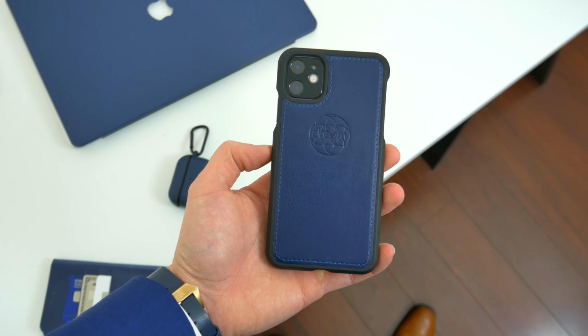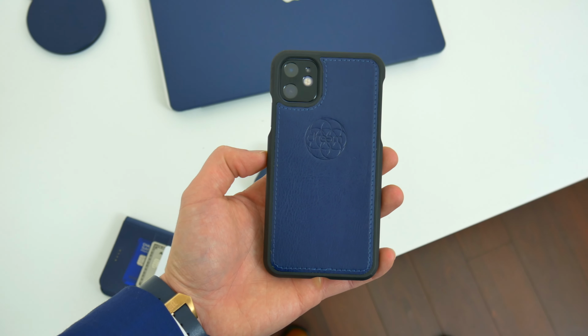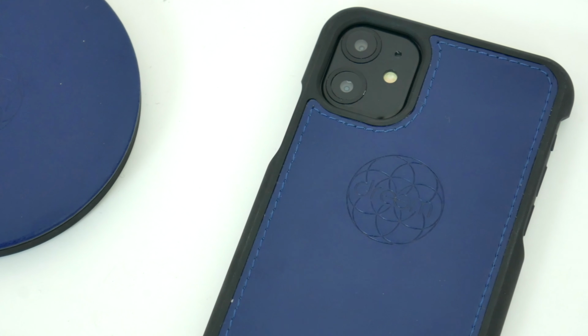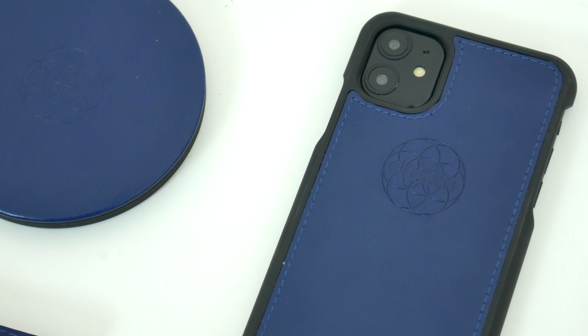Now, yes, when the Samsung Galaxy S20 launches in a couple of weeks, I'll migrate over to that phone. I'm really excited to try that out, but I've been so engulfed in Apple's ecosystem for so long that it's hard to make that permanent switch over.